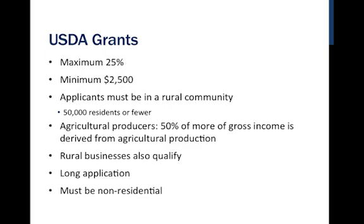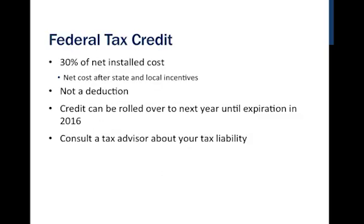In rural communities, you will find some USDA grants that are out there as well, called REAP grants, that are competitive. Generally, to be in a rural area, it has to be with 50,000 residents or fewer. So those are going to be available on the federal level, in addition to the federal tax credit. If you have any sort of tax burden, then this is going to be your number one go-to incentive. And it's 30%, so it's quite substantial. 30% of the net installed cost.